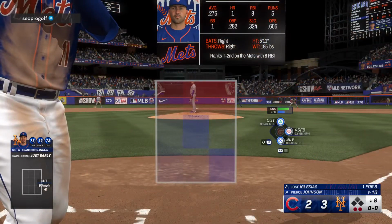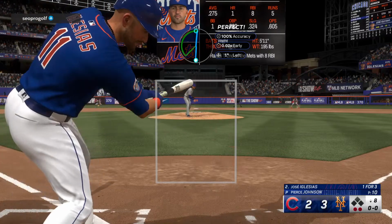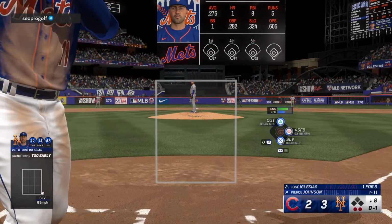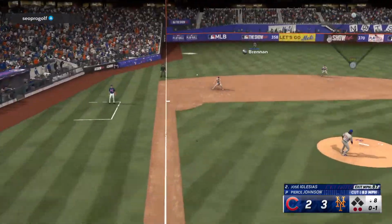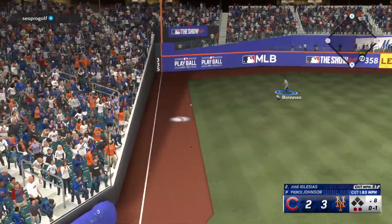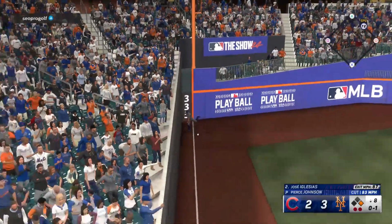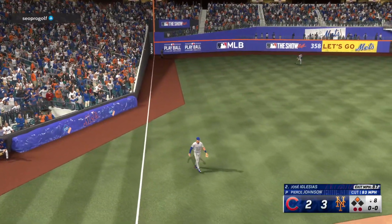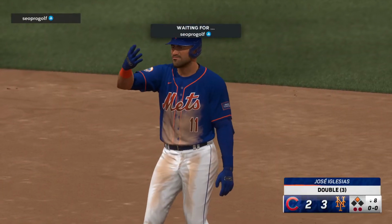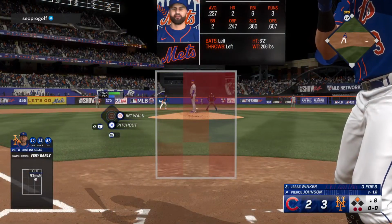2 outs, bases empty. Now the number 2 hitter. Swings and misses. 0-1's the count. That's hard hit on the line. That's a fair ball, and it's getting into the corner. Around first, heading for 2. In safely. It's a double, and his 2nd hit. Couple of hits in a row for him here. Just a solid swing right there. Caught it out front and ripped it into the outfield.